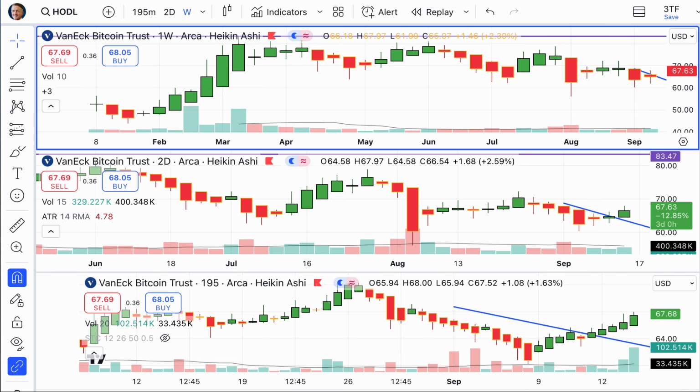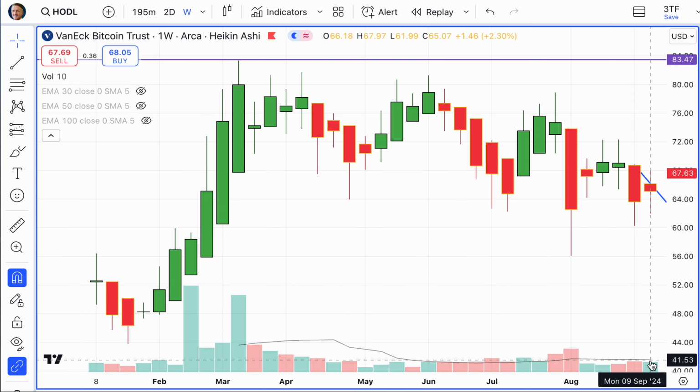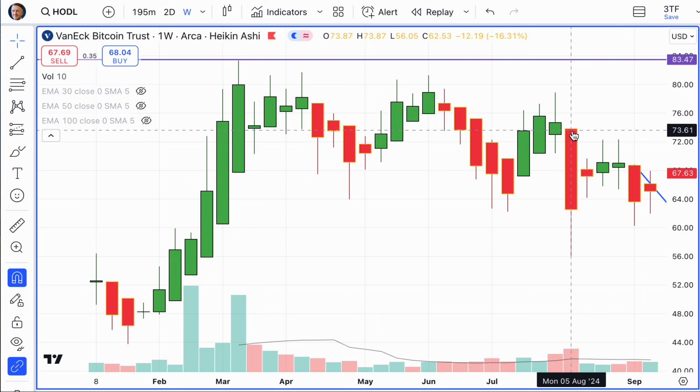Let's zoom in on that and see that a little better. Yeah, not average volume. Not average. The last time we had, and we've talked about this multiple times, above average volumes was all the way back for that big down week, which still is casting a pall over Bitcoin.